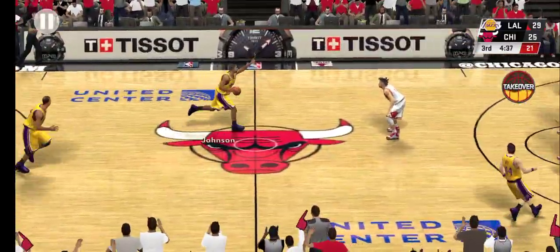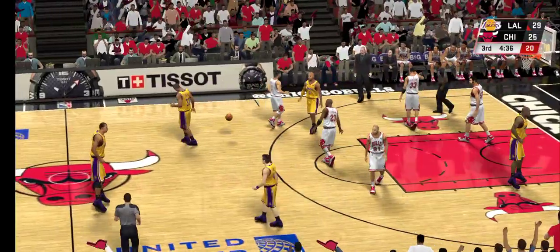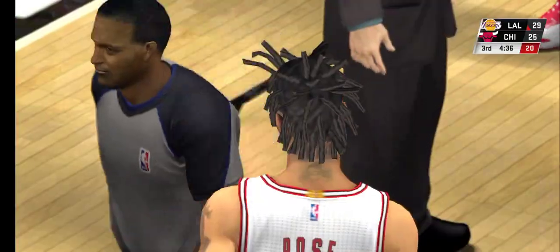The Lakers in the lead. And we're just about a minute and a half into the third quarter of basketball. Timeout called. The Lakers.